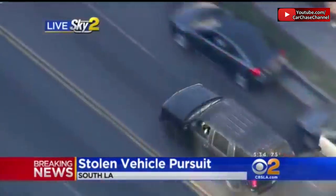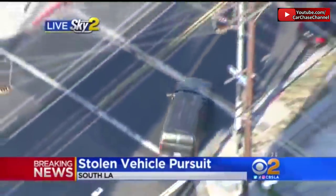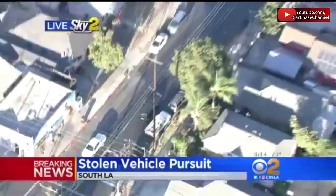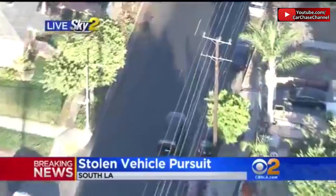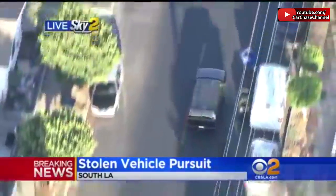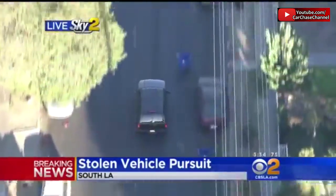You're getting a little bit of a closer look at that driver. He seems pretty relaxed in there, which is some scary stuff because he's making some crazy maneuvers. He just turned eastbound on 55th Street from Hoover. Now, the helicopter calling this out for the officers on the ground. They might not be right behind him, but I can tell you they are very, very close.